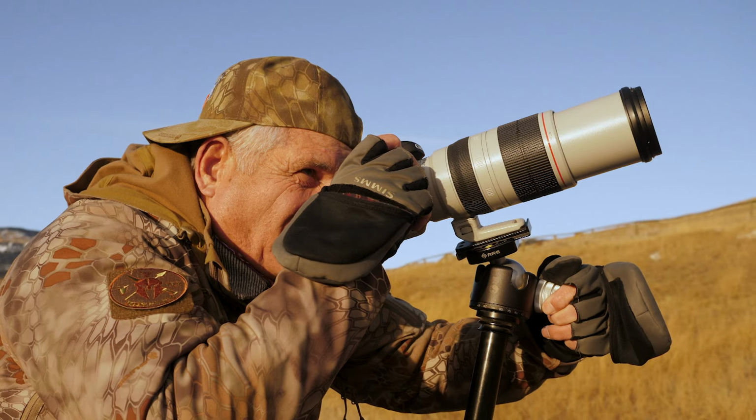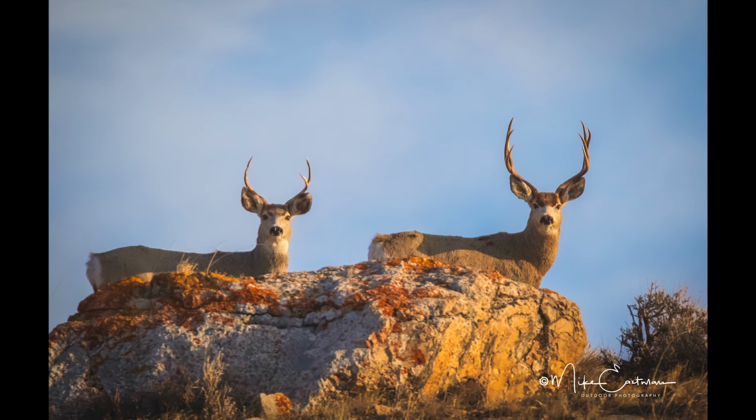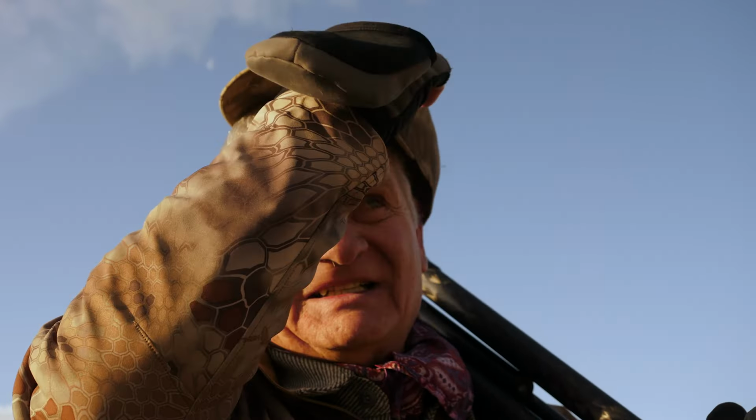Two little bucks standing right in the rocks, skylined. They look pretty healthy this year. We haven't had any below zero weather. It's really pretty nice, you know?